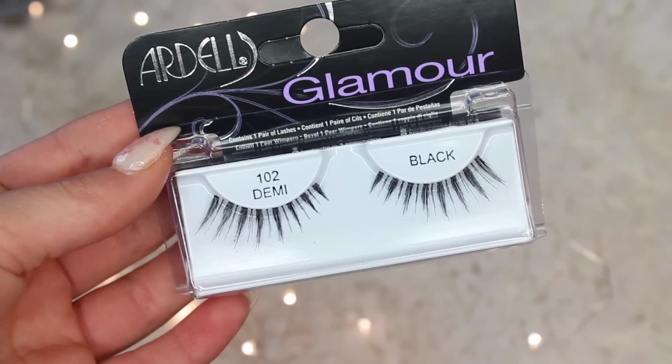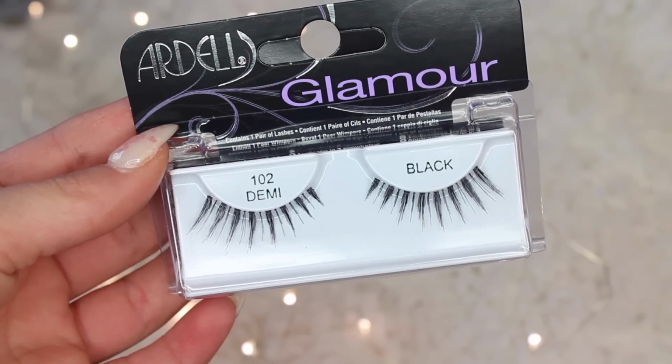And then I picked up some Ardell Glamour Lashes in the 102 Demi style, and I absolutely love them. I'm wearing them today, and I can't get enough of them, so I had to pick up another pack. And these have actually lasted me like 7 uses. I take really good care of my lashes. I don't know, I just kind of take off the glue really carefully when I take them off.